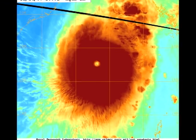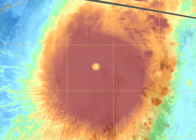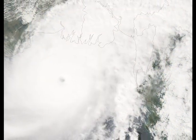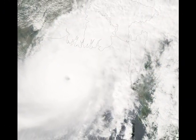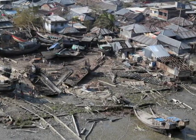And in fact, last November, another powerful cyclone, this one named Sidr, developed in the Bay of Bengal, eventually making landfall in western Bangladesh with 150-mile-per-hour winds.